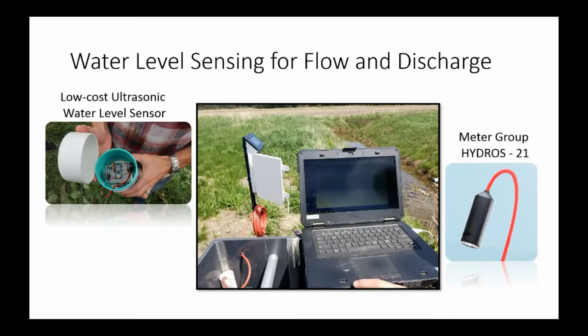Some of that equipment looks a little bit like this. We have a transducer that sits down in the water that helps us to understand the stage or the height of the water in that structure as it goes over the V-notch weir. We also have low-cost water level sensors that we've been developing that we put into the units that also can read that information. And then we have those over the pond that will help us estimate the pond levels, so we can look at evaporation and other things with the water level fluctuations.